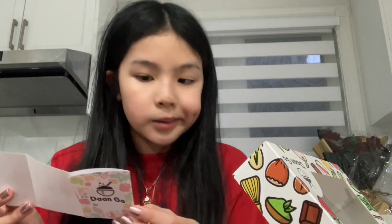This one isn't as good as the mango one. So I give this one a 7.5 out of 10. But it's still really good. I'm not gonna eat all of it. That's a lot. I don't know what to eat.